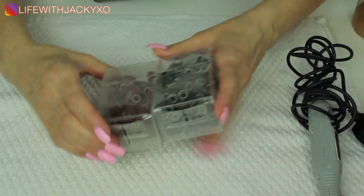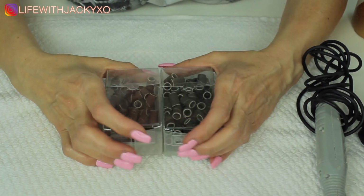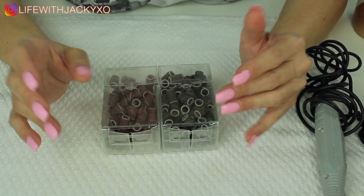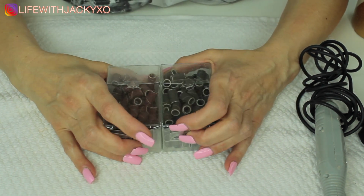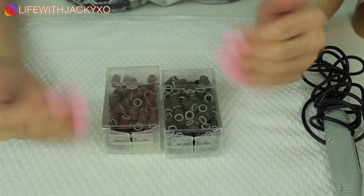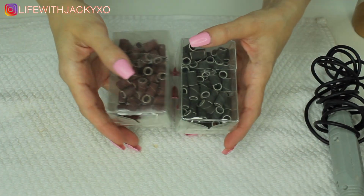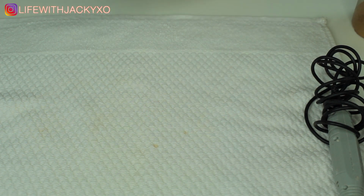Being that I've been doing this for a very long time, I've noticed that I can only do it on myself, but when I do it on someone else, I feel like I'm always hurting them. So you have to really be careful. Practice on yourself and just remember to do it on a low speed so you don't hurt yourself until you get used to it. So these are my Bondi sands. They're very replaceable, and as they wear off, you replace them.